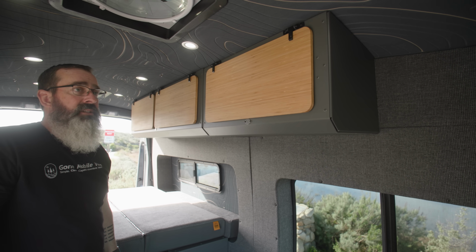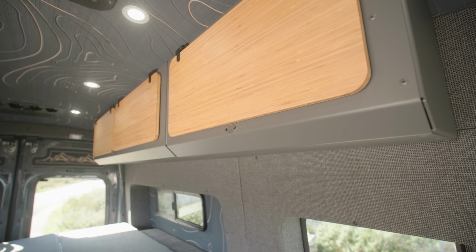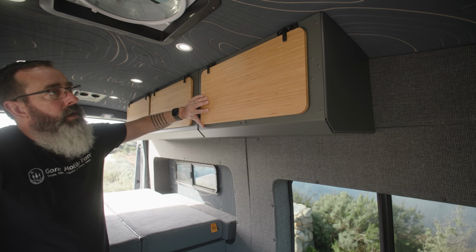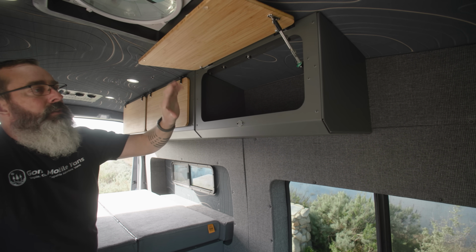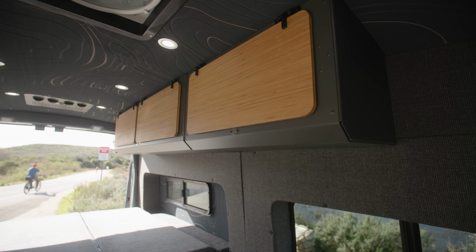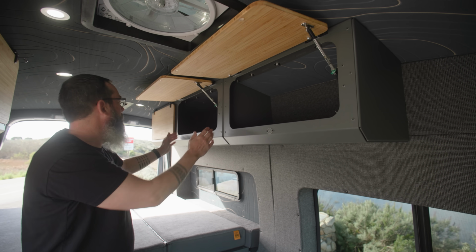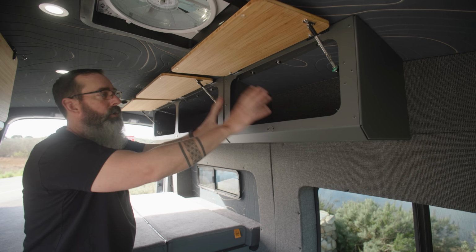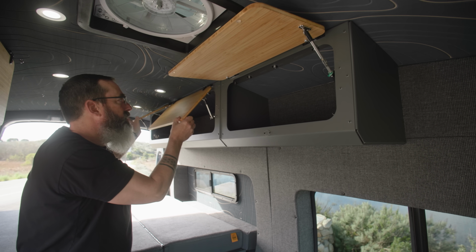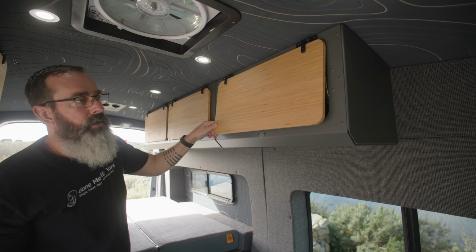So for our overhead cabinets in this van, we went with our standard Lost Highway Transit specific cabinets. These are designed to fit the curvature of the Transit roof just perfectly. Nice carbonized bamboo doors, positive locking mechanism to keep the doors open. Super solid. You could hang on this thing if you really want. Plenty of storage space. We've got a 28-inch cabinet up front and a 52-inch cabinet in the back. Great for kitchen things here, clothing and things like that here. Doors don't rattle, they close nice and solid, quiet as you're going down the road.